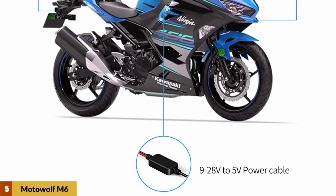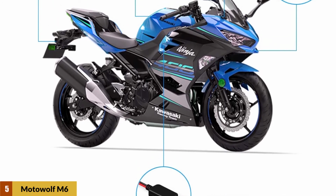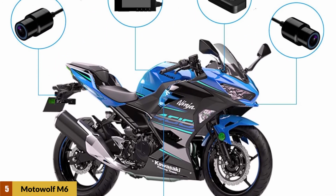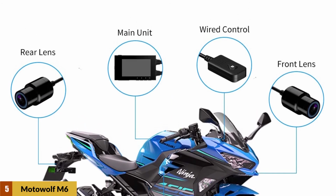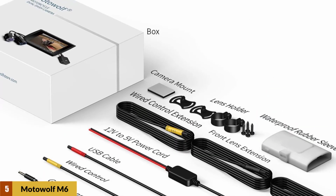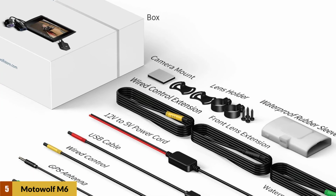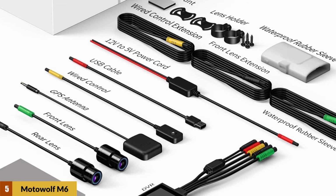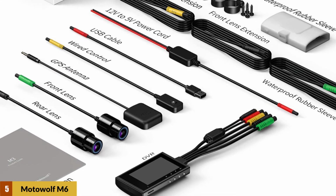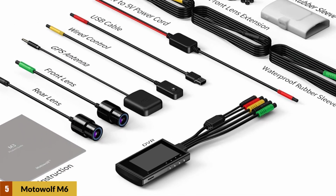Main features include a 2.7 inch LCD screen with real-time viewing of the front and rear 155-degree cameras. The M6 shoots in full HD 1080p and connects to the light or ignition switch to automatically start and stop with the engine. It can display your speed too, via the smartphone app. Memory capacity is 256 GB.